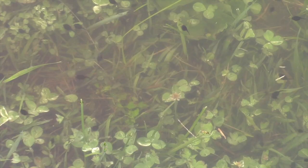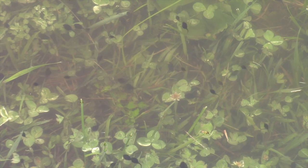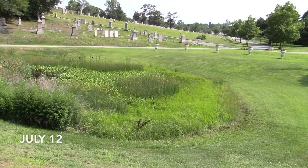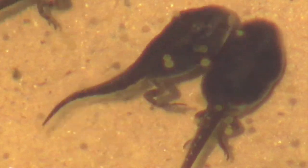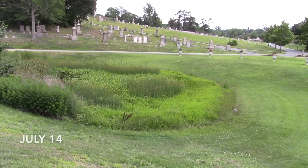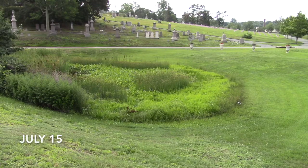Very high water, the tadpoles are able to swim where normally it's just mowed grass. I call this tadpoles on parade. In mid-July, many of the tadpoles had good-sized legs. Did you notice how much the pond has shrunk in the last 4 days? First of the toads.